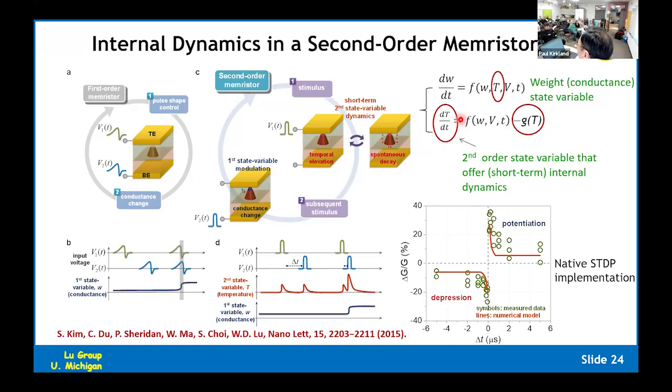What is this capital T, temperature? Temperature, actual temperature, yes. dT/dt is some function of the power. Yes, because it depends on whether you apply voltage or not. When you apply voltage, before moving ions, you are heating up the device somewhat. Then when you remove the voltage, the temperature will decay, but it doesn't decay instantaneously, right?